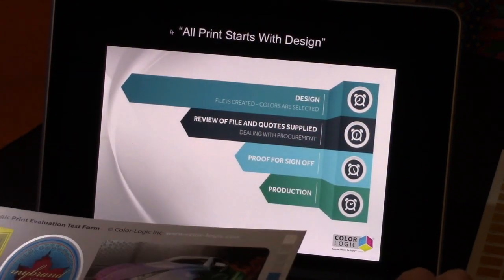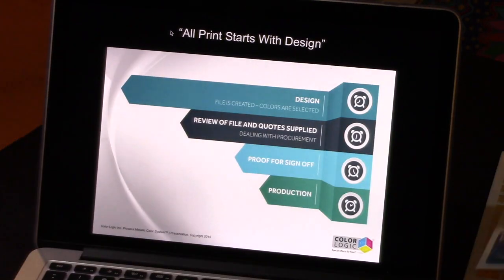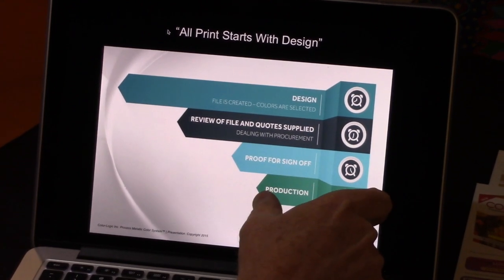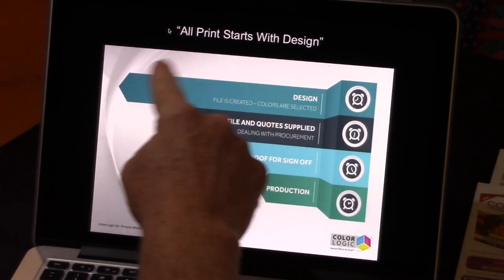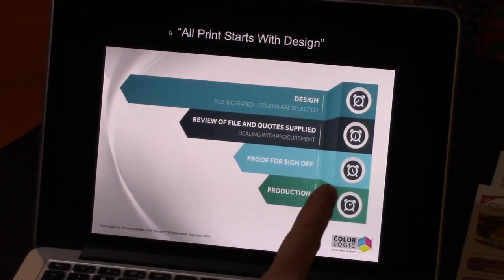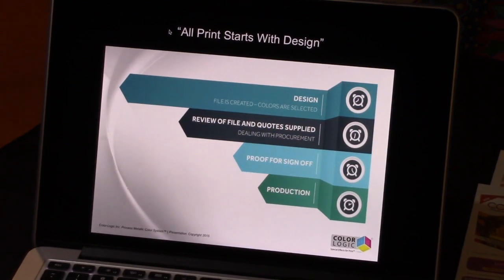When it comes to embellishment, all print starts with design. And as you move towards embellishment, everything that Ricoh has done with EFI is they've reduced this production time. So that's not the issue anymore. Now it's about how do we help you reduce the design time so you can add these embellishments in seconds and minutes without the trial and error, and how to proof it. So that's what I want to talk to you a little bit about here with regard to ColorLogic.